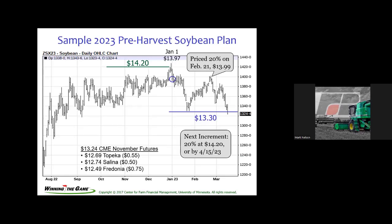Okay, in January 1, we were at $13.97. We had a price target of $14. And in there about February 21st, we actually hit that. We traded for 2 days where the high was above $14. And so we locked in close there at $13.99 on February 21. So we did our first increment. Next increment is another 20% at $14.20.